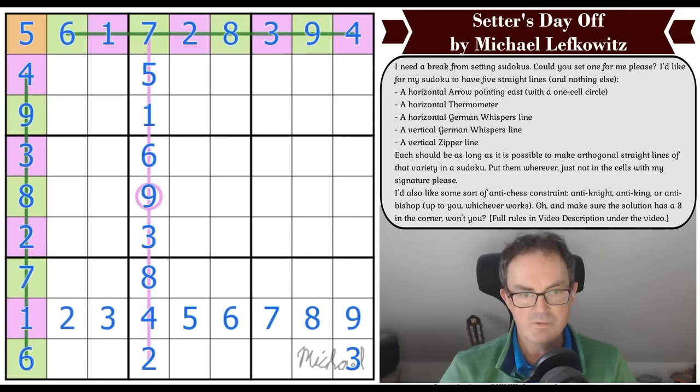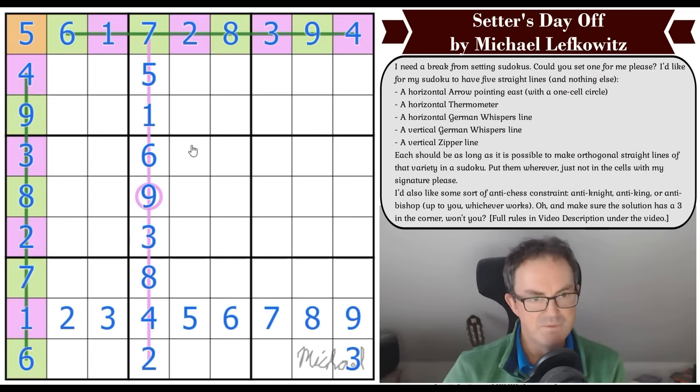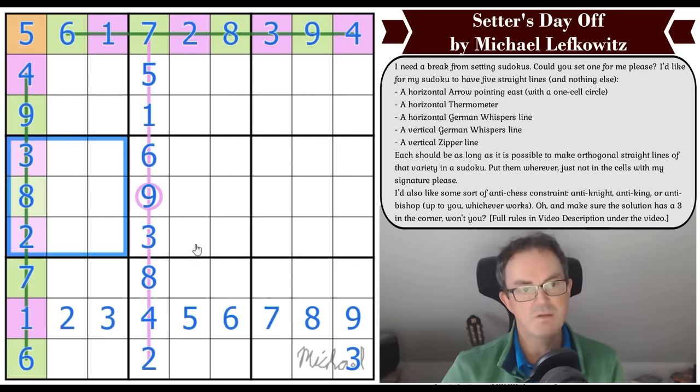We still got to put in the horizontal arrow and do King's move Sudoku. So I'm not sure what we should focus on first. Probably let's just see if we can do a bit of Sudoku on that box.